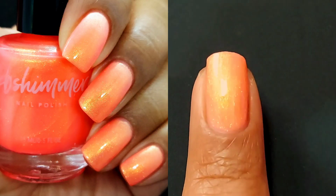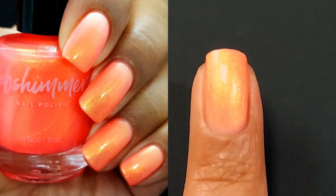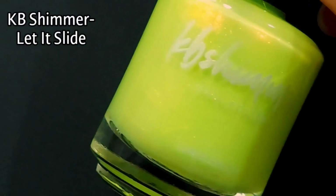I think this one has to be one of my favorites. So this collection does an amazing job of mixing brights and then, as you'll see, some of the darker colors towards the end. So there is something for everybody.